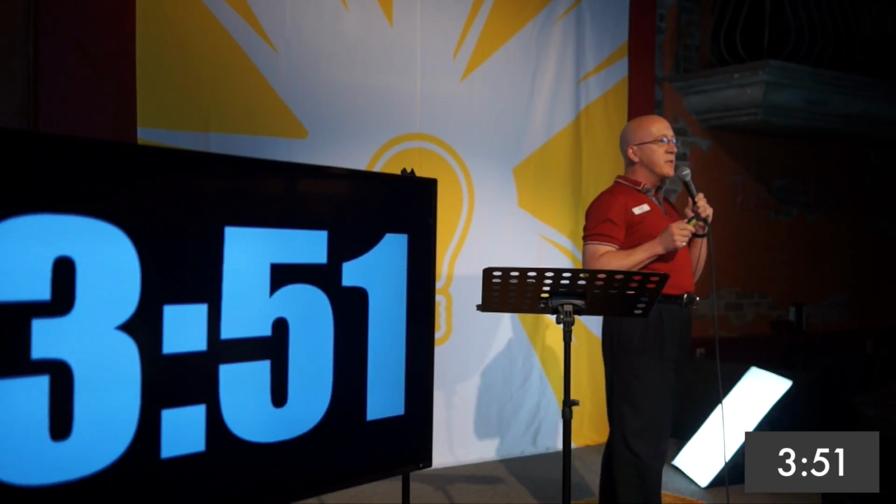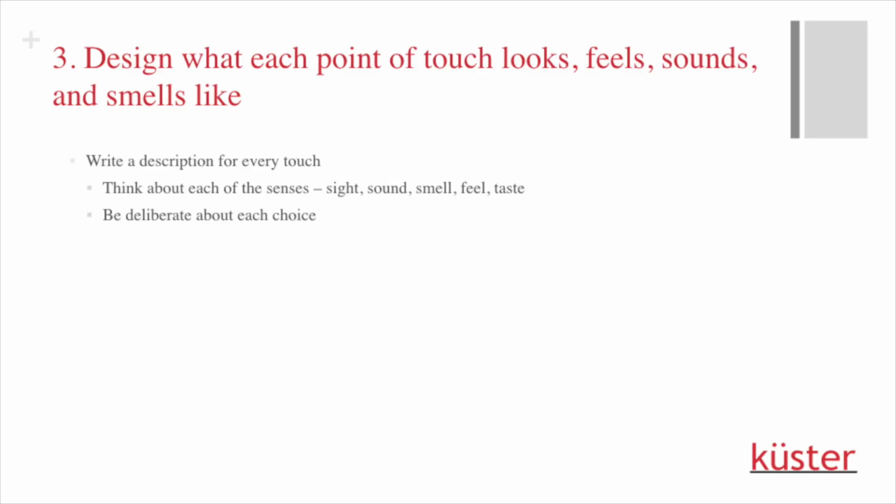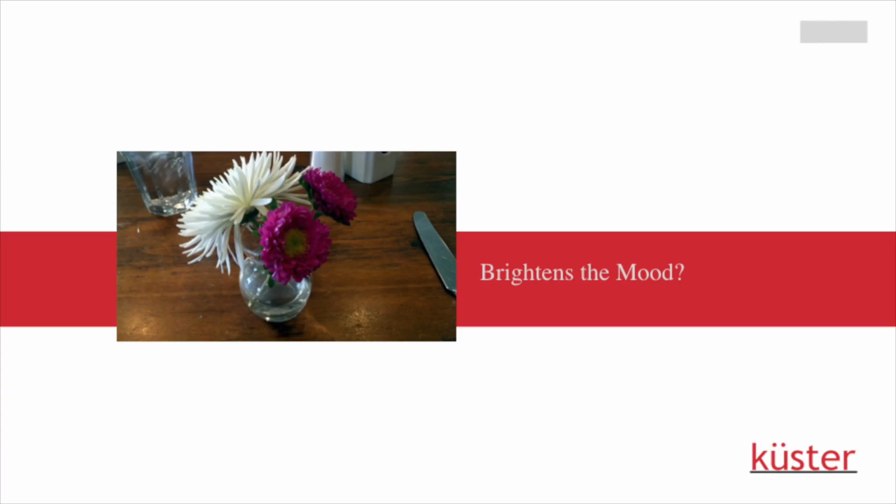This brings us to step 3. This is the fun part. This is where we actually design each point of touch, what it looks, feels, sounds, and smells like, and tastes like, again, if you offer food. You want to write a description for each and every touch, and think about all 5 senses, and you be deliberate about every choice. Once you have those, do you think it is an accident that there's a fresh vase of flowers on every table in this restaurant?